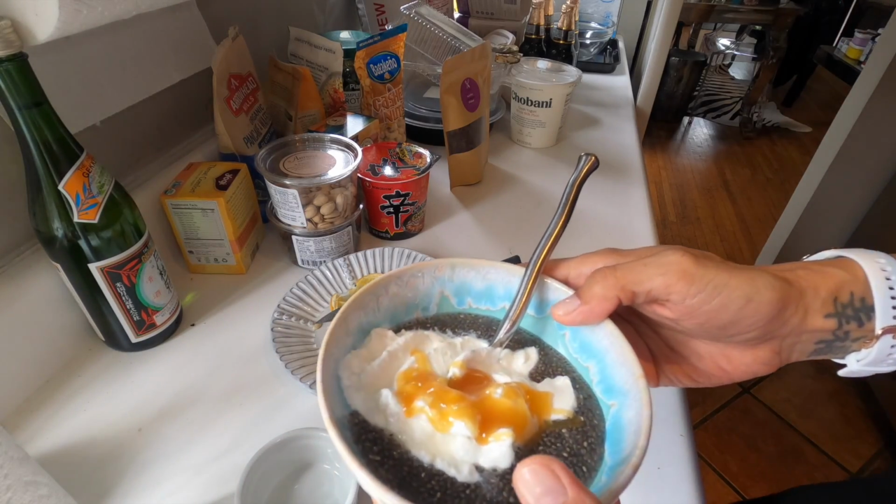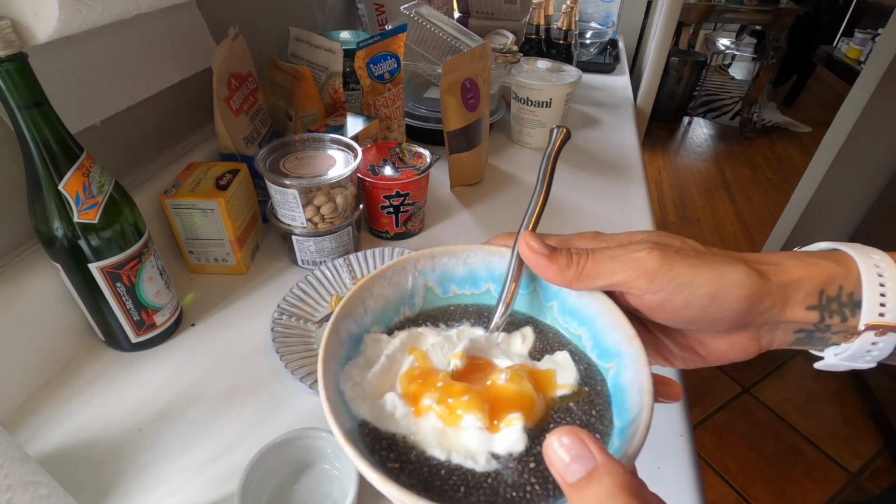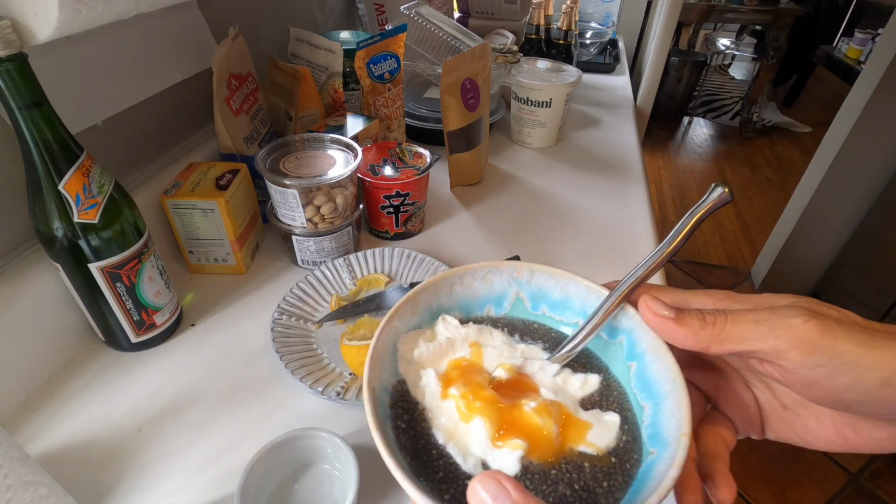So there you have it. This is my pre-breakfast game. We're gonna go eat this and talk about some stuff. So as I was mentioning, the skin is one of the biggest organs in the body, and to have great glowing skin, you must be eating really well, and you must have all these other external factors that are helping you in general on an overall basis.